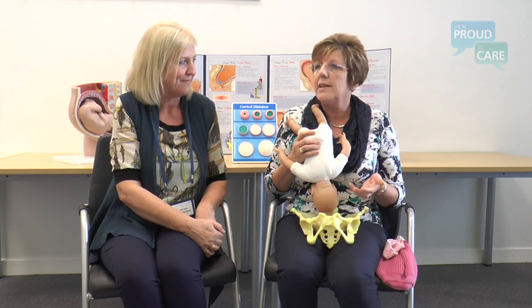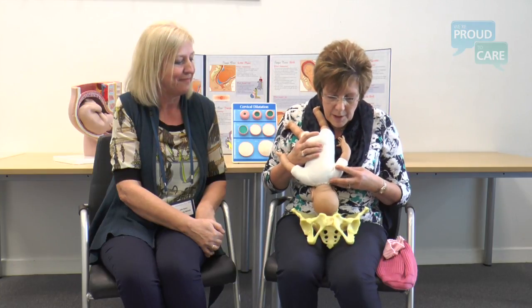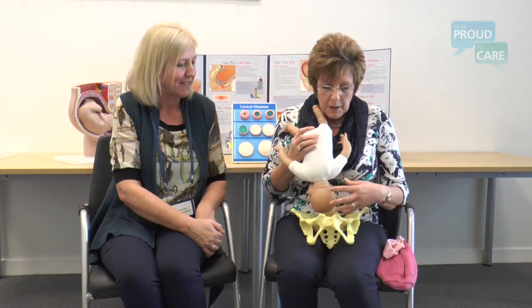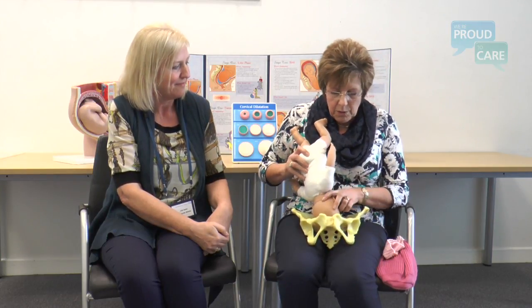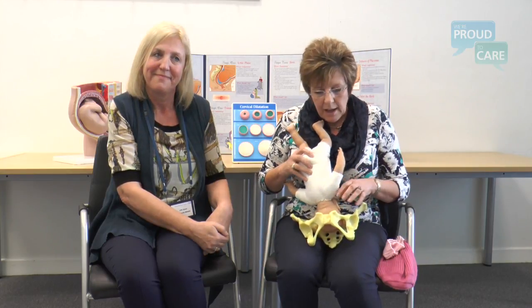So when you come to clinic, we write cephalic free, and that actually means that the baby's head is still above the bony structure of the pelvis, and when we do the palpation through your tummy, you can still move the head. Then towards the end of the pregnancy, the baby starts to go into the pelvis, and so you can see there that you can only feel a little bit of the baby's head.